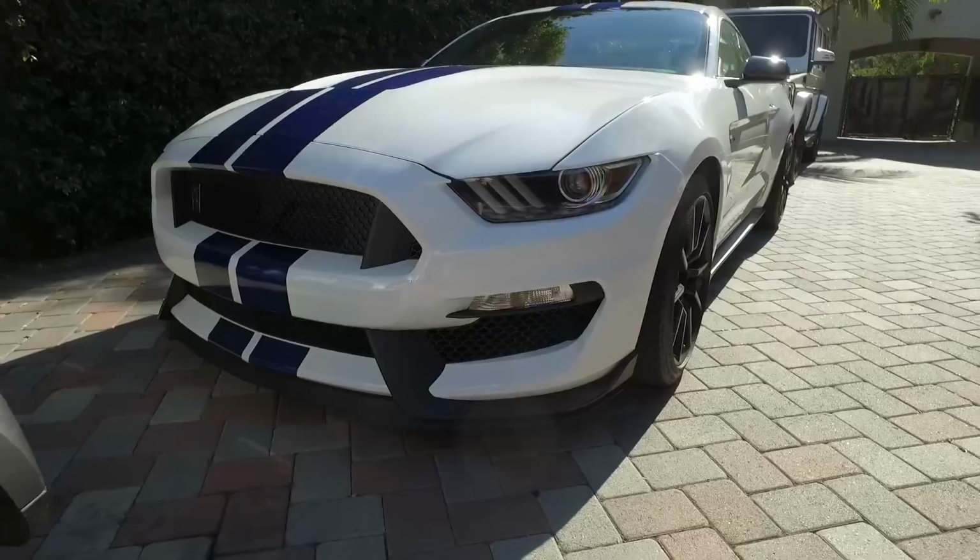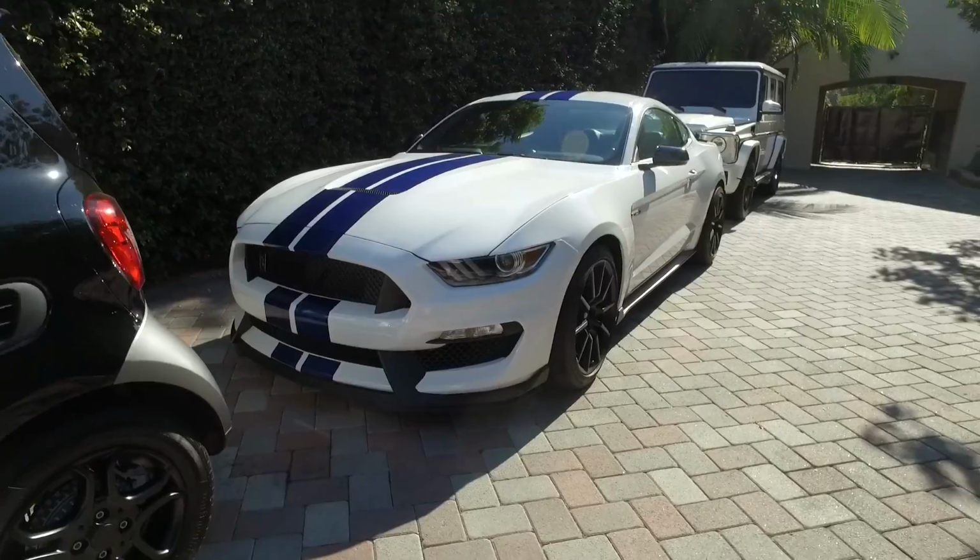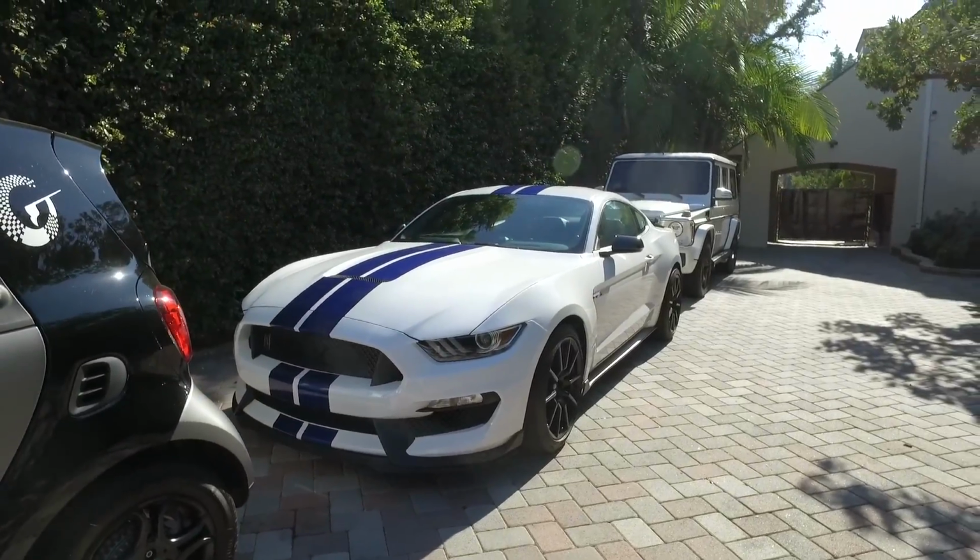So let's get started. Who doesn't or hasn't ever said, oh, I'd like to have a Mustang? Well, not me. I'm one of those people that has always wanted a Mustang. I got my Challenger thing on already. I got my Viper on already. I haven't got my Mustang on already. Is this gonna be the one? Is the R gonna be the one? I don't know. Let's see what we think.